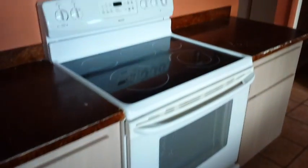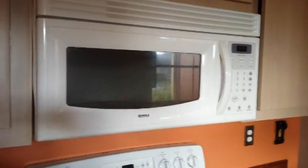You can see that smooth top range right here, in good condition. Microwave oven right there, and dishwasher over here as well. I wanted to give you a quick look underneath the sink. The sinks are always a little wet under here, and we do see some staining. So probably definitely some cleaning under here. They're known for dripping, so you may want to just replace this inner sink board here. It's still pretty solid, okay? It looks like it's just slightly warped, and that's very common underneath the sink.